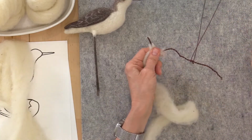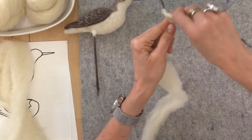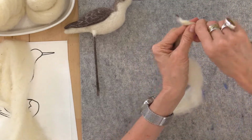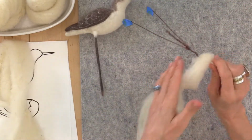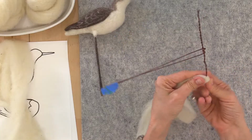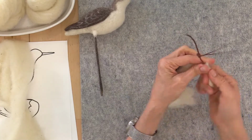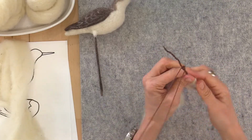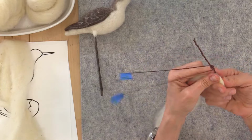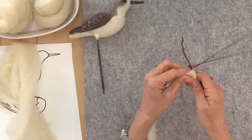So we're going to wrap as tightly as you can, and that means you're holding a real grip on this fiber. If it helps you, flip it around. I'm always twisting the bird and not flopping the wool, and that's going to prevent the wool from getting a bunch of air in it. This will give me the greatest control. So it's a narrow strip, a thin strip, and I am holding tension all the time.